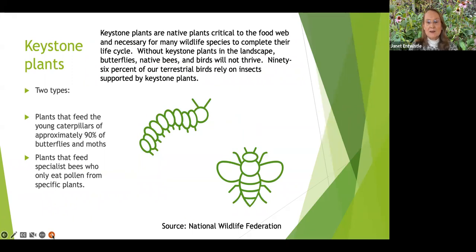Keystone plants are native plants critical to the food web and necessary for many wildlife species to complete their life cycle. And just a reminder, when I refer to wildlife, I am not referring to deer, rabbits, and other mammals that do not face extinction risk. I am referring to insects, mainly bees, butterflies, caterpillars, and also to birds, given how critical they are to a healthy local ecosystem and even to our own survival.